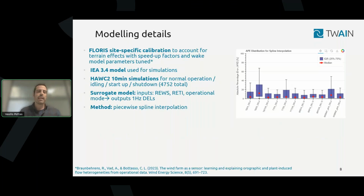A few more details on the modeling. So we use a site-specific calibration from Flores to account for terrain effects and speed-up factors, based on the method developed by our colleagues in TWAIN. And then we use the IEA 3.4 model for simulations, as we didn't have the actual wind turbine, but it's very close in terms of dimension and capacity to the actual wind farm model.